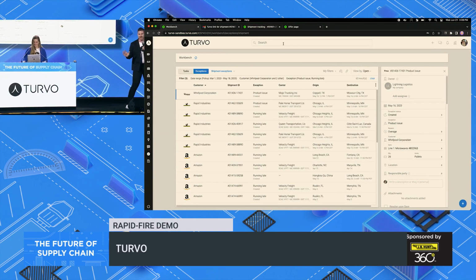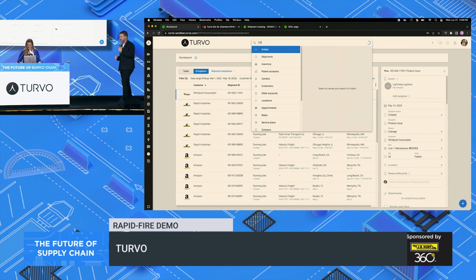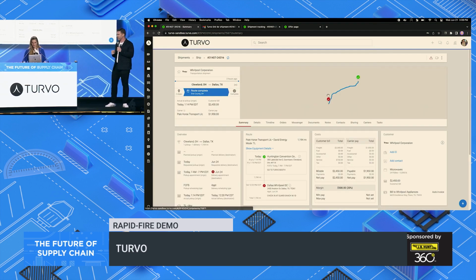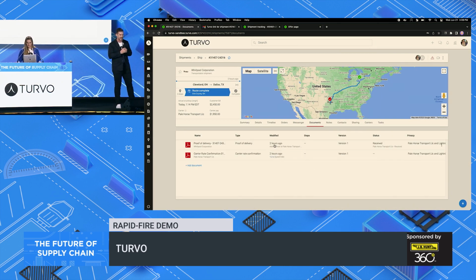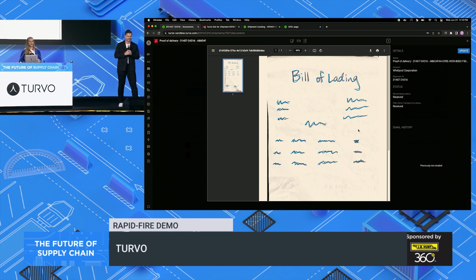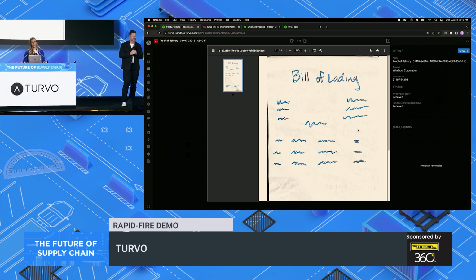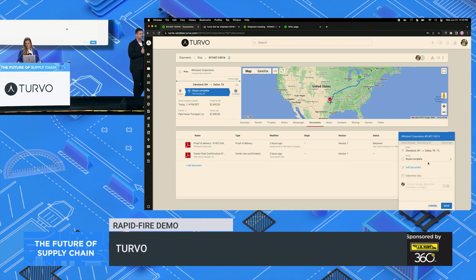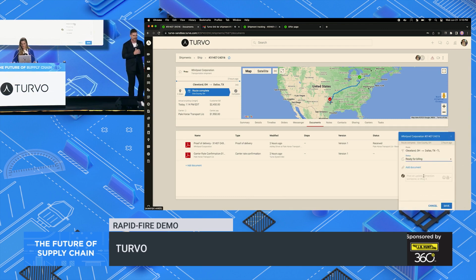All right, now I'm the driver one more time. I've got your POD, but instead of forwarding it to dispatch with an attachment that you have to open, I send it to you directly through the app. Once I review this POD, Turvo can automatically create the invoice, attach the documents, and shoot it off to the customer. We've shown you how you can collaborate with your whole supply chain in the Turvo Collaborative TMS.